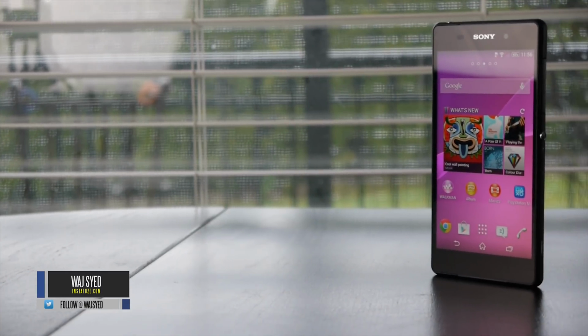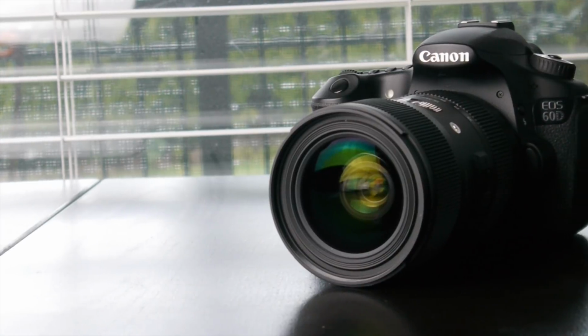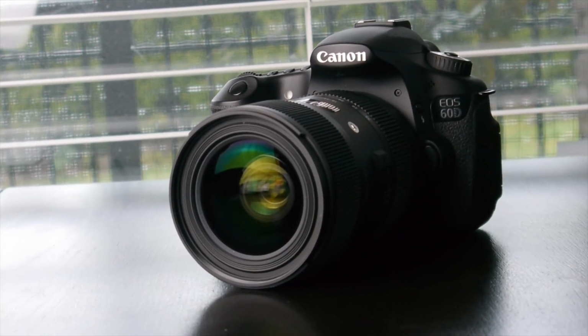Now, the Sony Xperia Z2 probably has one of the best cameras available on any smartphone right now. With a 20.7 megapixel sensor and full 4K capabilities at 30 frames per second, I really want to see how it stacks up against a mid to higher end professional camera, such as any DSLR or camcorder. So what we're going to do is put the Sony Xperia Z2 up against my old trusty Canon 60D and see how they compare in terms of image quality.